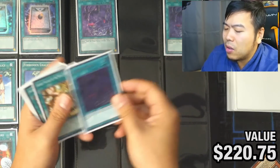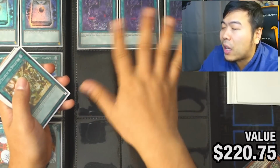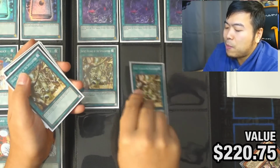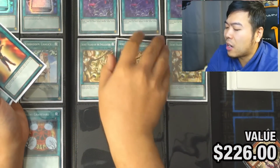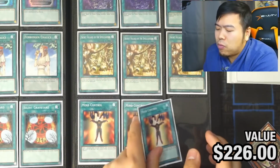They really just don't know what they're doing after you blow up their board. If you activate this card and then you manage to Raigeki their board, that's the end of them. And you guys asked for a Secret Village of the Spellcasters, so we're giving you a full set. And we have finally a set of Mind Control, because with Mind Control, you can just wipe boards.